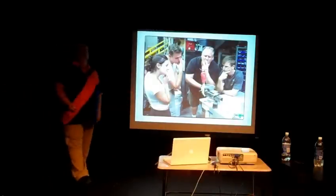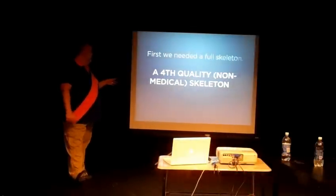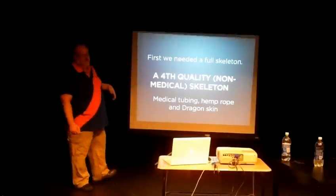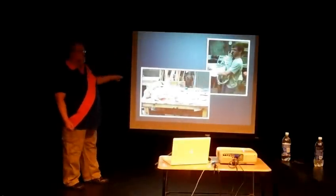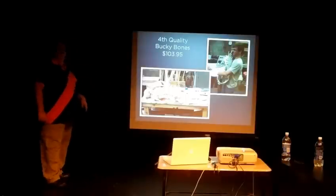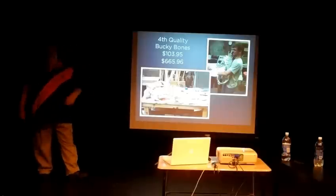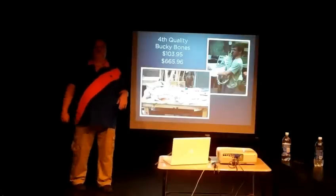How are we going to make this an entire body? So we got a fourth quality non-medical skeleton. Next thing we got was medical tubing, hemp rope, and dragon skin. Here's Eric, he was so happy when that came in. And there's Bucky. And Bucky only cost $103.95 shipping. So far, this body only cost us $665.96. I was going to get really worried if it cost us $666.